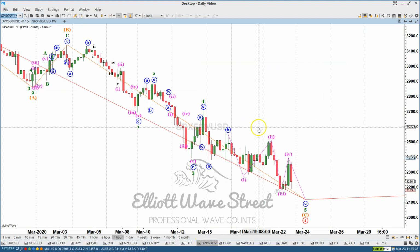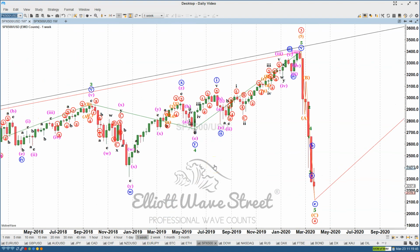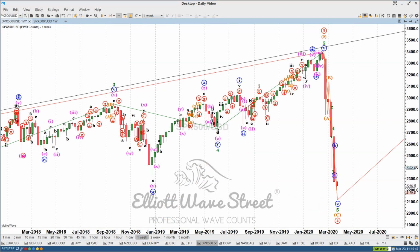Now let's have a look at the S&P. The S&P, I have some big news for you. Let's have a look at the weekly chart. So on the weekly chart, we finally might be close to the bottom of the market. Not yet, but we are getting closer. Elliott wave is not going to tell us precisely where a market cycle is going to end, but it's going to tell us once it confirms that was the bottom of the market. Those are two different things.